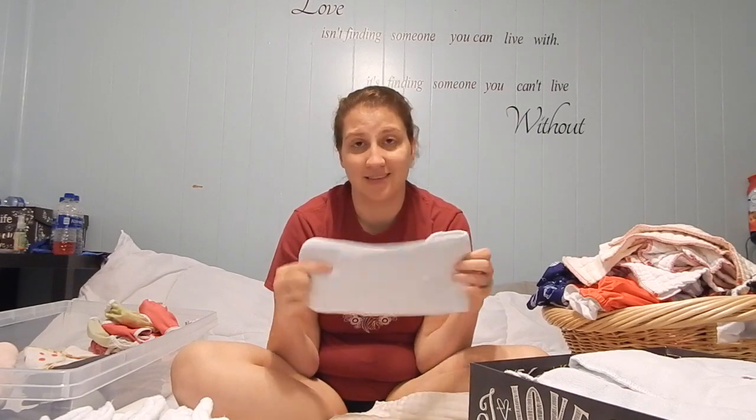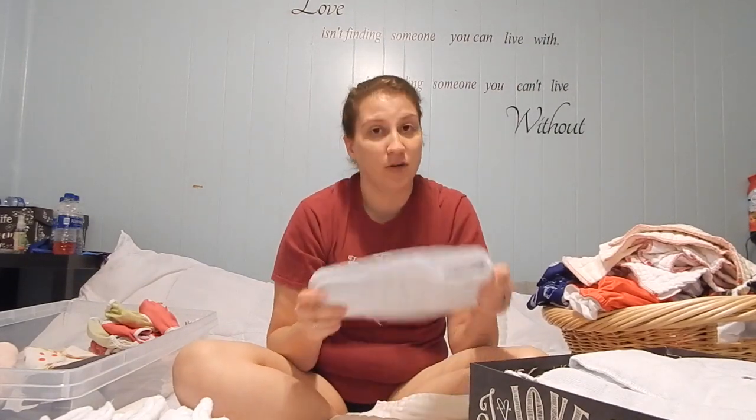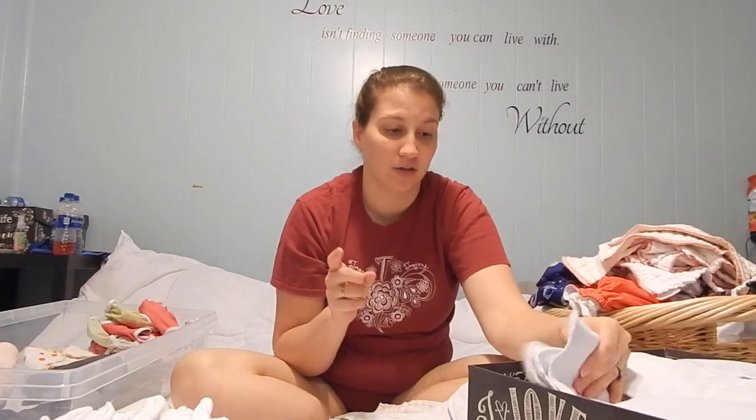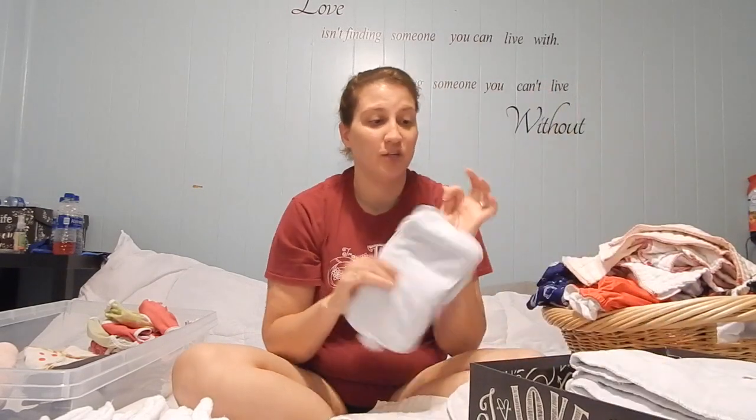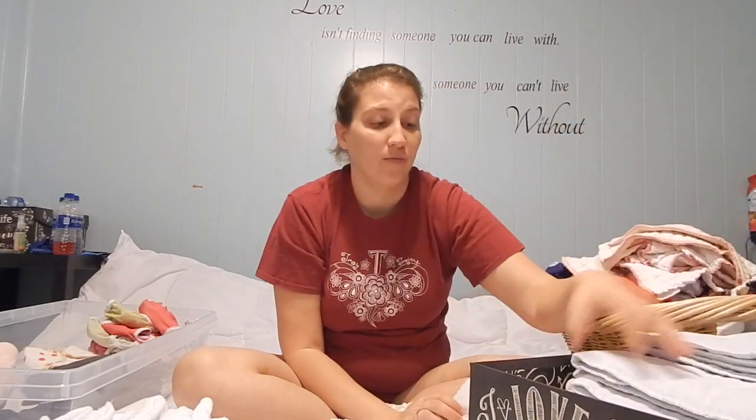Even if I do them like this, this will last them maybe 45 minutes to an hour. That's maybe through 2 pee cycles. So I don't use microfiber very often. I did have to learn that lesson. So those pretty much just stay in my box. They're here in case I need them, or if next time we have children, I have them available.